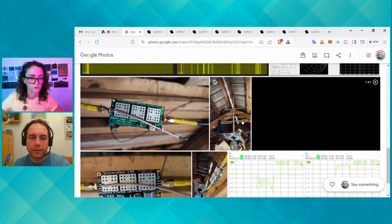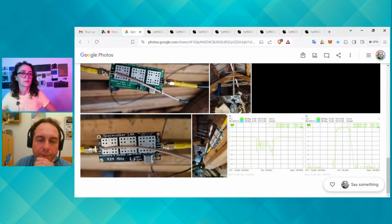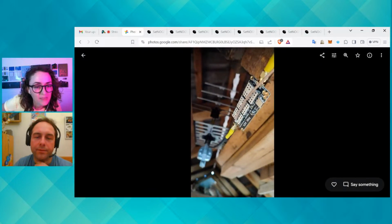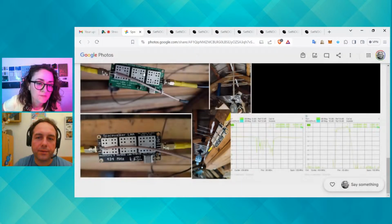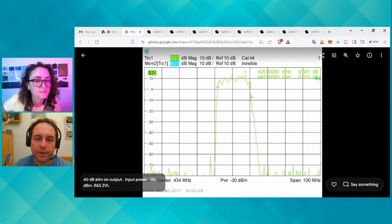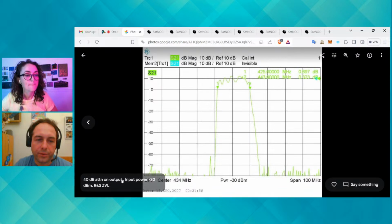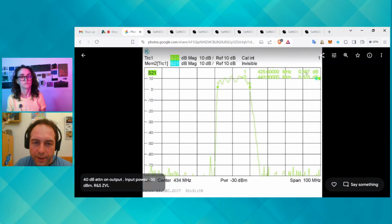Nice. And this was your one. Yes, that's actually our setup, and this is how it looks now. The latest version is installed, and it's still working. Here is the same measurement on a big vector network analyzer, a Rohde & Schwarz, but it was using 40 dB attenuation on the output, so these measurements are not calibrated, because you have to add 40 dB. What you can see here is something like 40 dB gain.